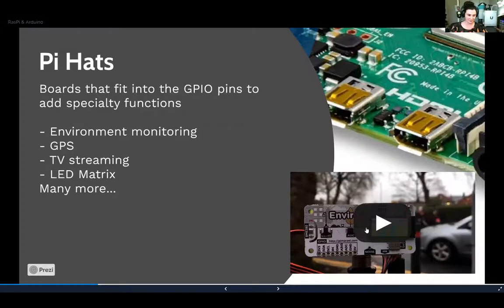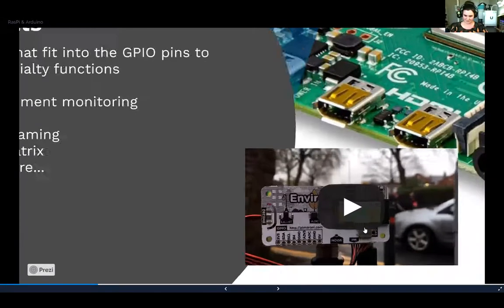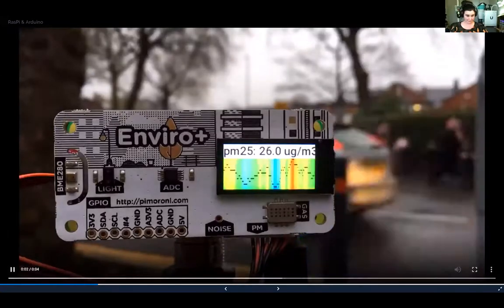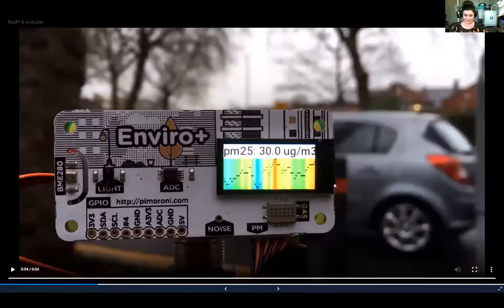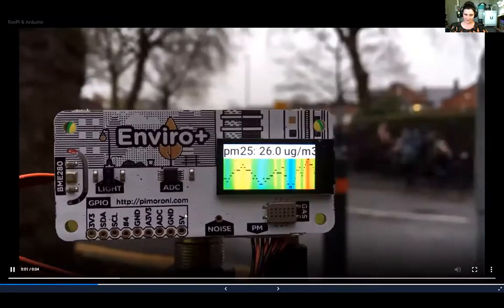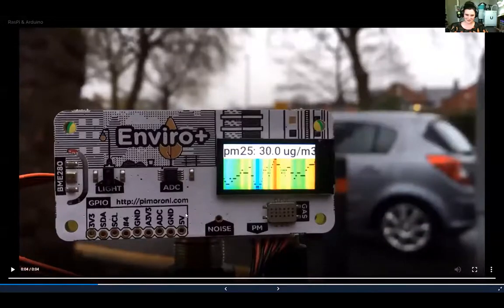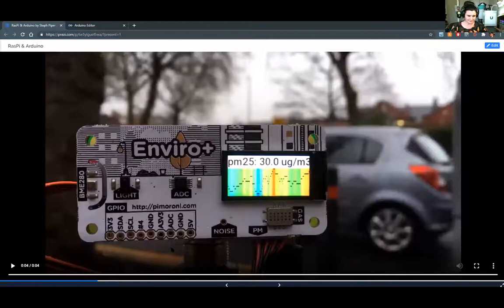It's called the Enviro Plus. And this one here, we'll have a quick look at the video, essentially has environmental monitoring all over it. So right now, like in this video, it's taking a live sample of the air quality around it. Living on a busy road, I was interested in the idea of having this next to the window and seeing how much crappy air I might be breathing in. So this board here is $99 to get started. Let's see if we can back out of this one.